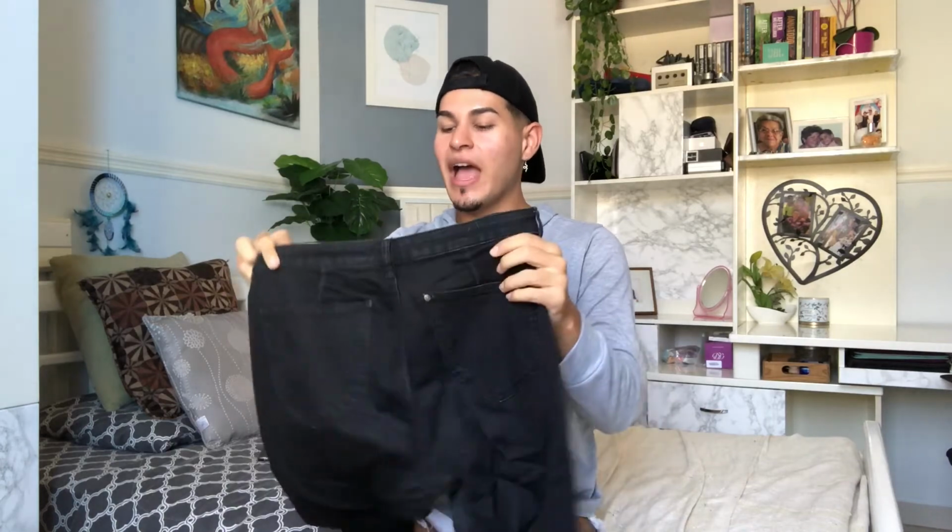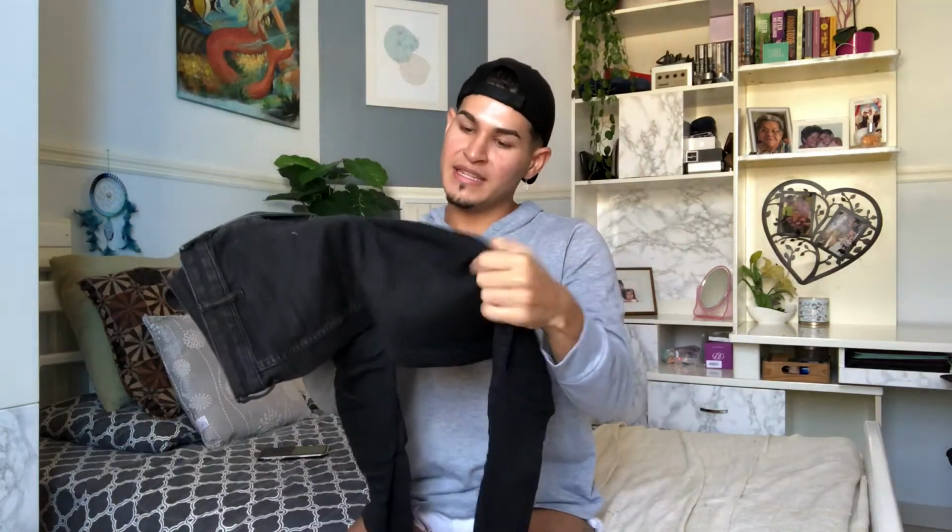So the next clothing piece that I will be transforming is this one right here. Now this is a pair of black skinny jeans that I don't wear anymore, only because I kind of replaced them with another black pair of jeans. So I don't really wear this as much anymore. Yeah, so these aren't the prettiest jeans anymore, which is why I bought another black skinny jeans.